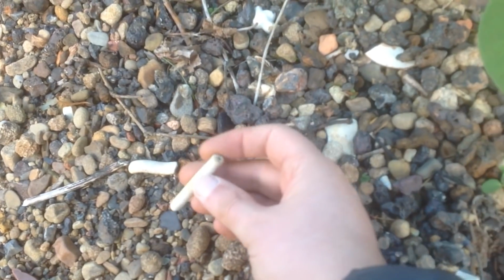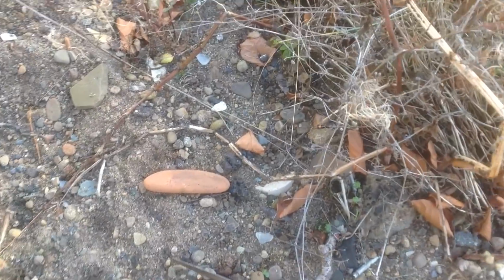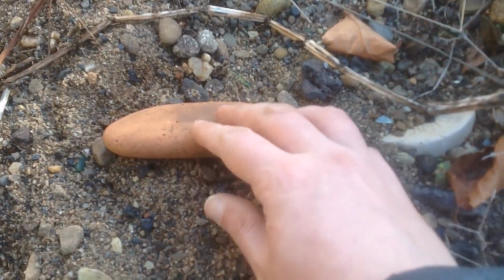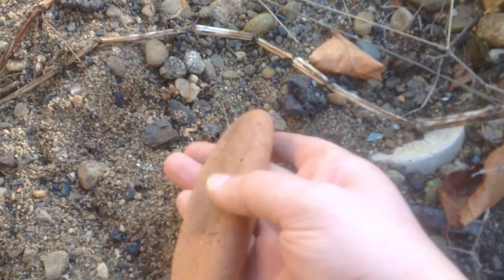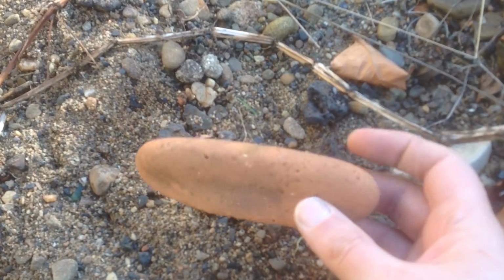Piece of pipe stem. And another. Nice rim from an old vessel. Beautifully worn. I don't know how to date these things yet, but I am interested to learn, so if anyone has any idea on this, please do comment.